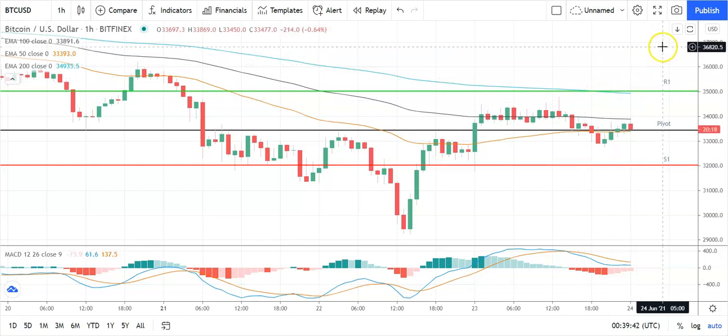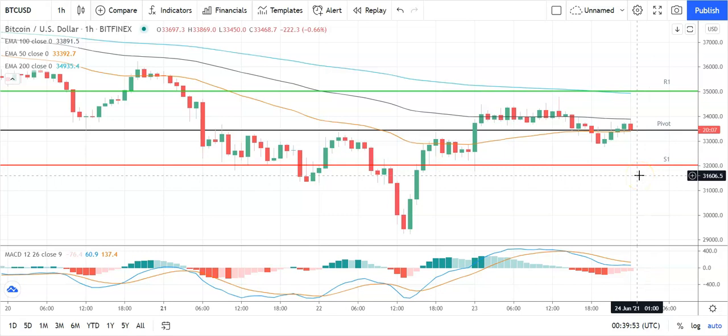In the event of an extended rally, should see Bitcoin target 37,000 levels before any pullback. Second major resistance level sits at 36,408. Fall through the pivot will bring the first major support level at 32,061 into play. Barring an extended sell-off on the day, Bitcoin should stay clear of the second major support level, sitting at 30,432.